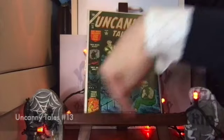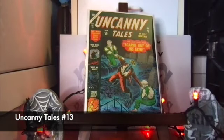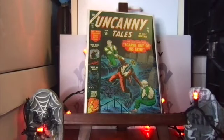Uncanny Tales, and I still have the Halloween lights, Halloween themed. Uncanny Tales number 13. Here's this invisible guy that's being torn apart by these two zombies in this cemetery. Again, I don't think this is a very well-known or sought-out pre-code book, Uncanny Tales 13, but it's worth getting. And for those of you that want to start collecting these type of books, whether they're cemetery books or morgue books or just pre-code horror books in general, this may not be a bad one to get because I think it's fairly inexpensive.